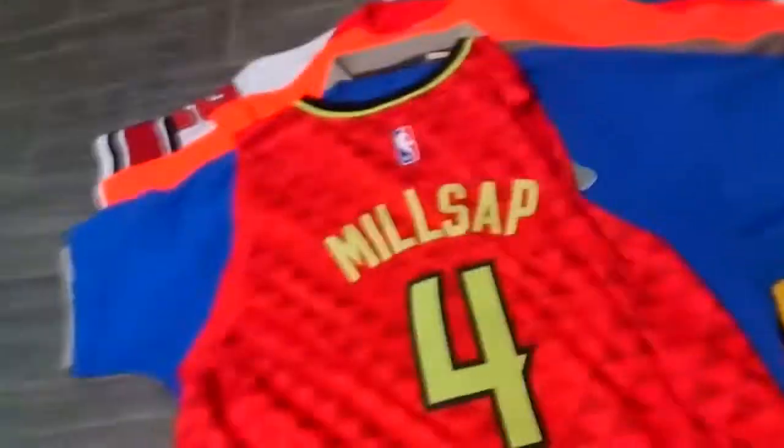Oh, this shirt is bright red. That's why it's not showing good. But other than that, this jersey is probably, I think it's like $20 online, brand new. I think I'm selling it for like $10, man.